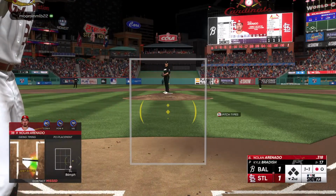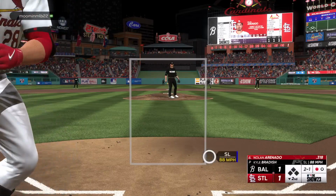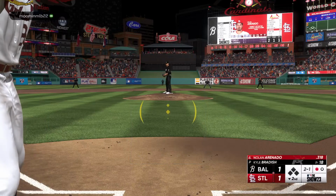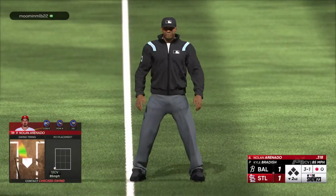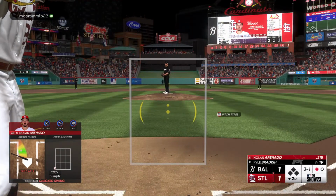Tied up here in the early going. Next one misses. Ball 2. Last couple of pitches breaking balls away. I think he's going to have to come firm inside to be able to open up that location if he wants to go back there later in this count. Arenado tries to hold up, appeal to first, and he held up.